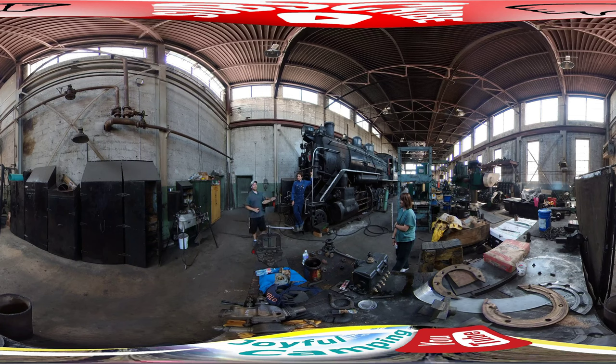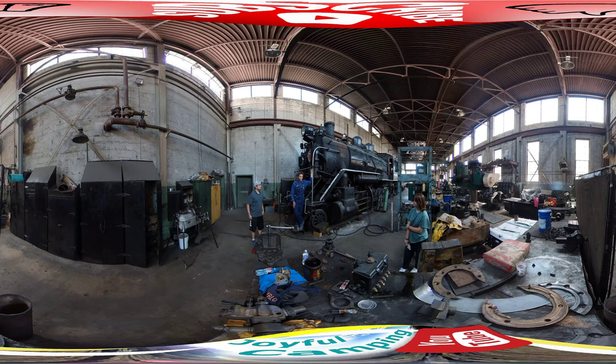We are here with Max in the machine shop, and he has graciously agreed to give us some information about this awesome train here, number 93. Number 93, yep. So this is locomotive number 93. It is one of our three operating steam locomotives here in Nevada Northern. 93 is the biggest locomotive that we have.